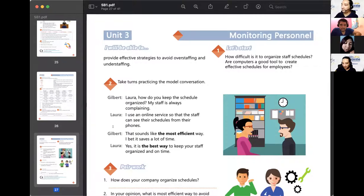I start. Okay. Laura, how do you keep the schedule organized? My staff is always complaining. I use an online service so that staff can see their schedule from their phone. That sounds like the most efficient way. I bet it saves a lot of time. Yes, it is the best way to keep your staff organized and on time.